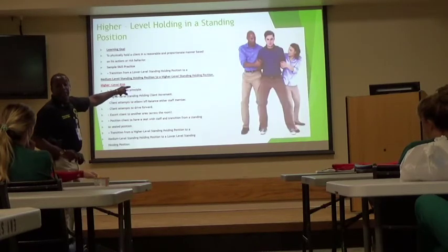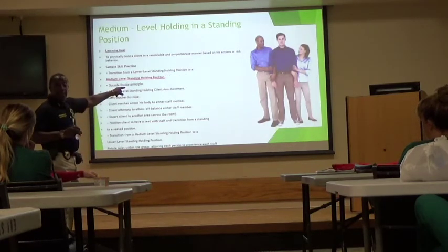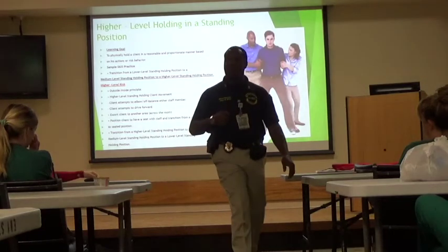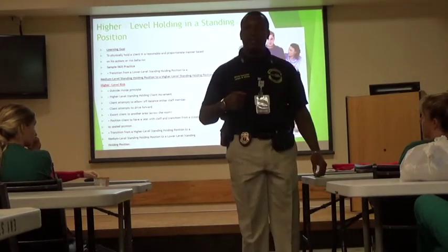We took her right back to this maneuver. We started here, she started elevating, myself and Officer Rivera. We put her right back in that maneuver and walked her right back inside the building. And she walked with us just as fine.